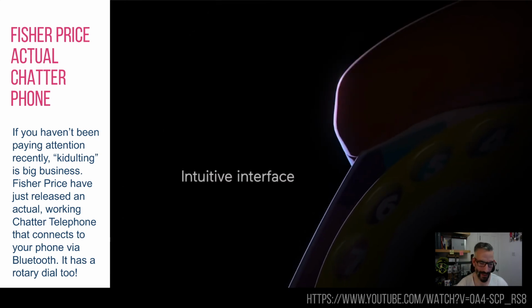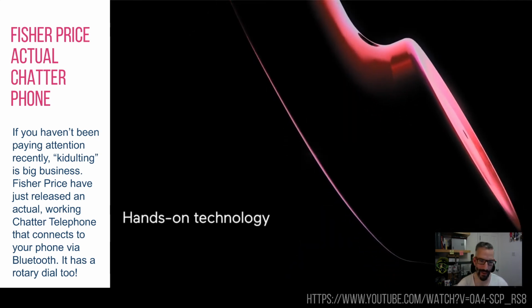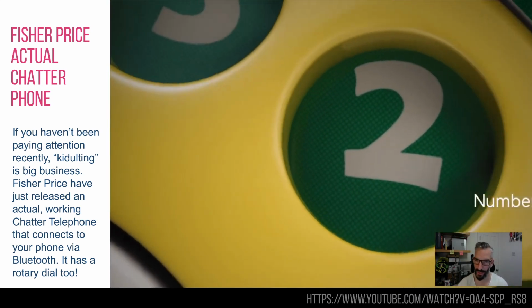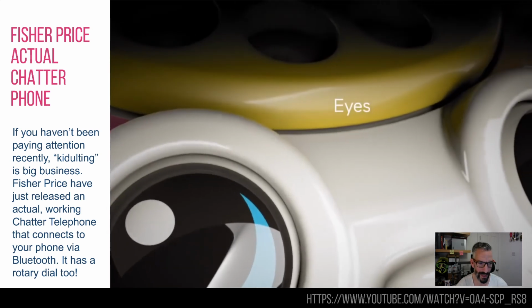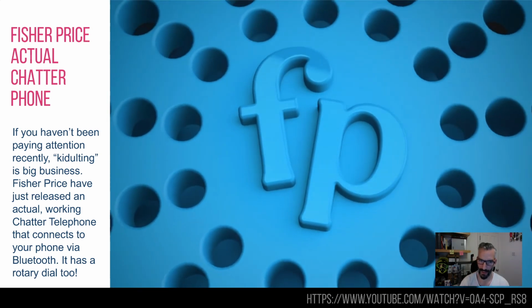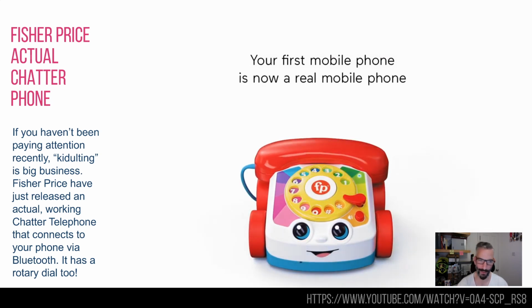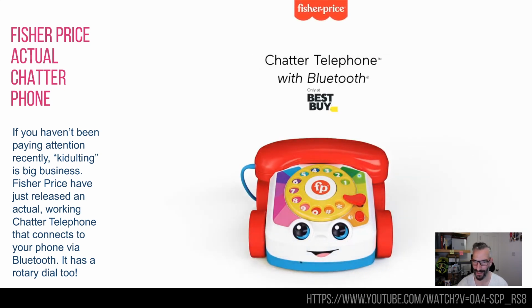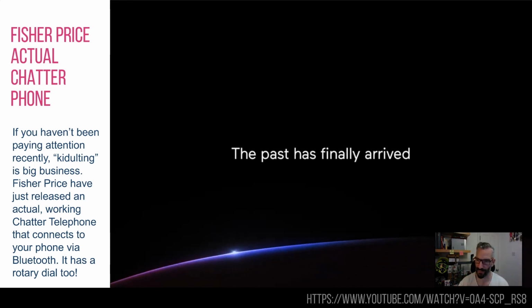So this is actually a growing trend called kidulting, which is where you get either nostalgia for old products and reissued. So the Chopper bicycle, for instance, is a really good example of this. But also we're seeing this harking back to a relatively crude technical age, maybe 3 or 4 years ago, 10 years ago, something like that. So you can also get a banana phone, like literally a banana as a phone.